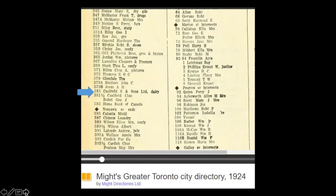Okay, and what do we find? S. Caulfield and Sons Limited Dairy. Okay, interesting. And notice also below 381 and a half is Charles Caulfield. Now, often a half is an apartment above. That's my best guess on what you're seeing here. But already I'm curious, who is this Charles guy? Notice he has the same name. So is he the son? Is he one of these sons? I'm already starting to make note of these things.